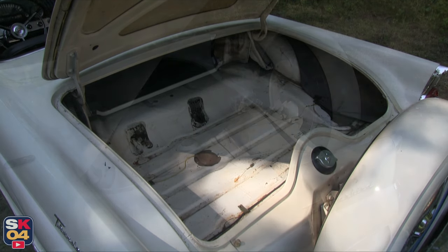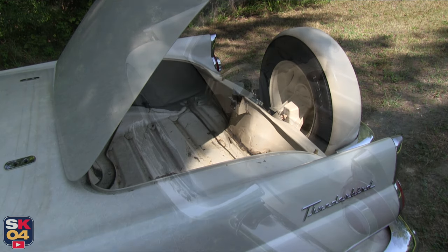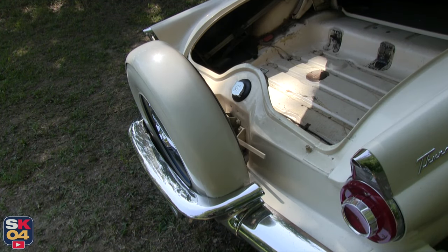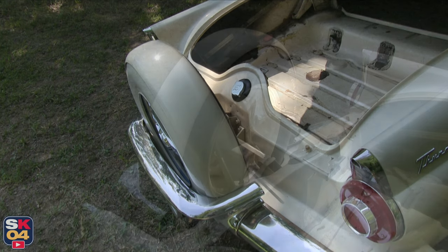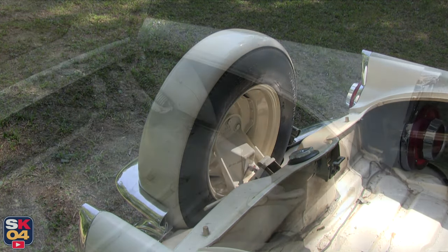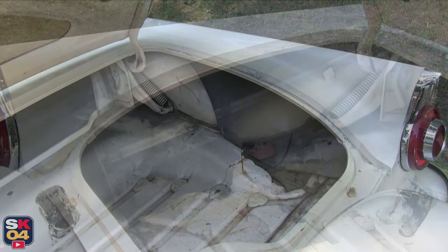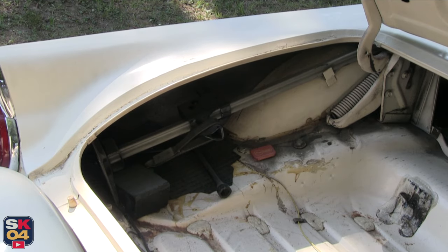To tilt the tire, there's a lever on the right side that you press down. It's spring-loaded to make unlatching easier. Once it's set back, you can better access the fuel filler door and open the trunk lid. The trunk is 34.8 inches deep, 58.2 inches wide, and 16.1 inches tall.